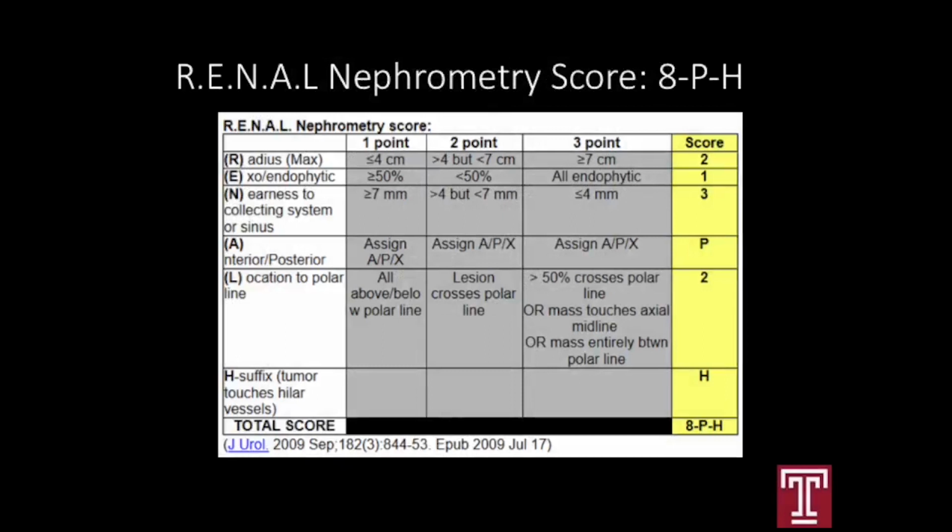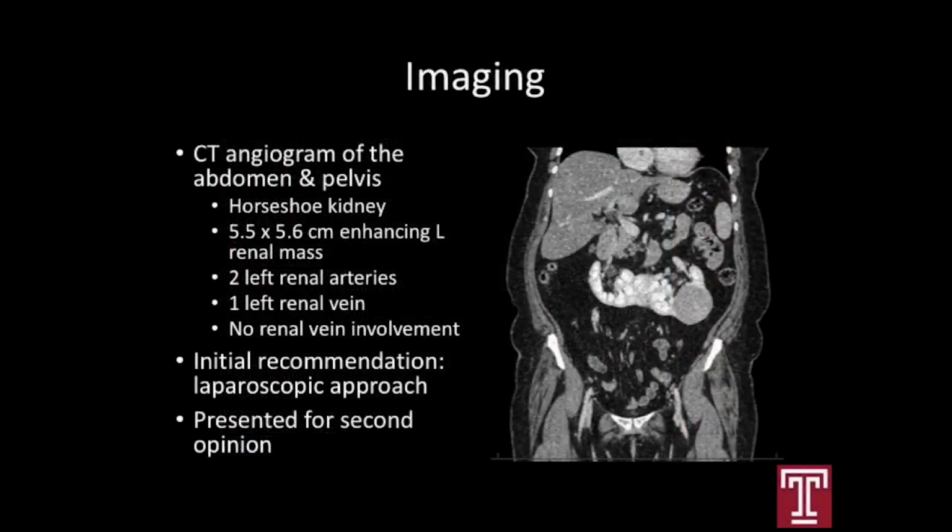Laparoscopic partial nephrectomy was the initial recommendation offered prior to a second opinion. After a lengthy discussion of risks and benefits, the patient opted to undergo robotic-assisted partial nephrectomy.